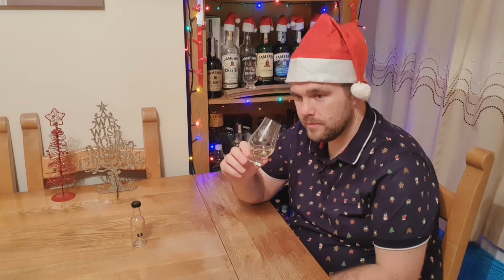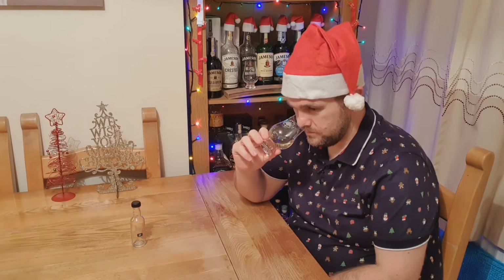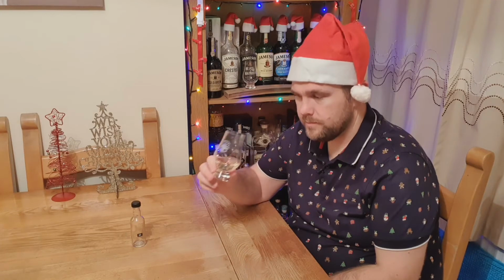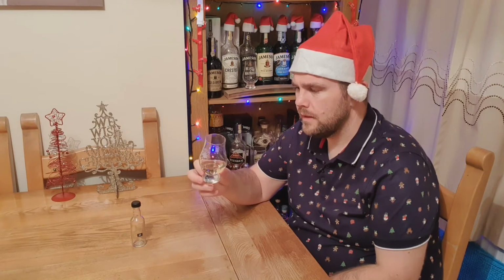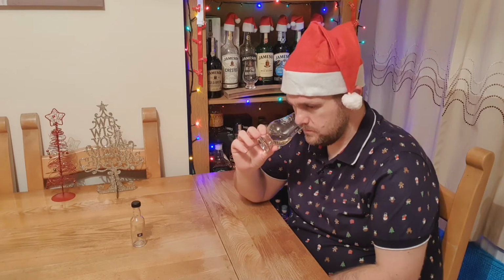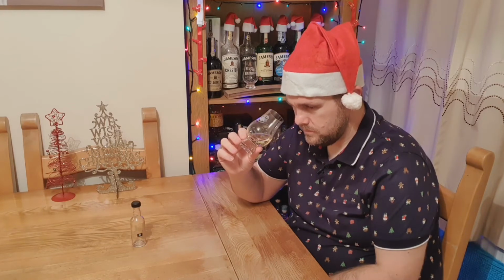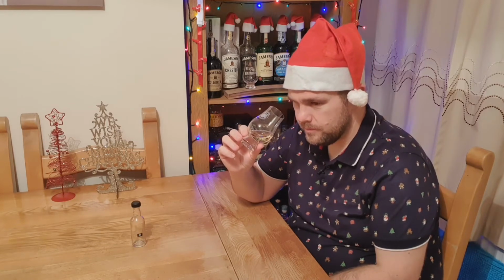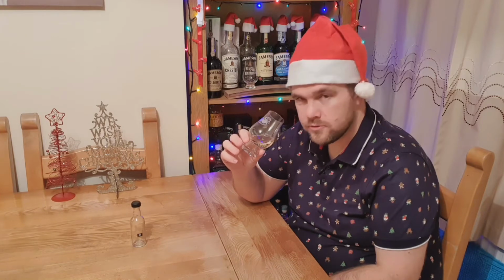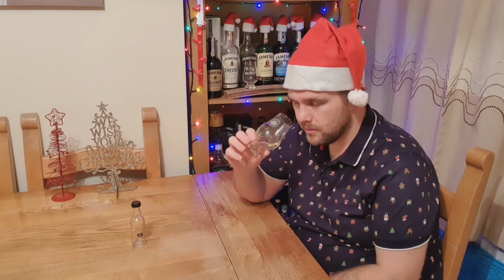Okay, I'm getting alcohol vapour and peat smoke. Almost like a hint of vinegar. Yeah, that's quite punchy on the nose. I'd say the peat is a little earthy, but there's that astringency on the nose. It's really quite sharp.